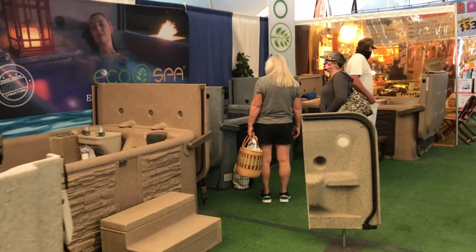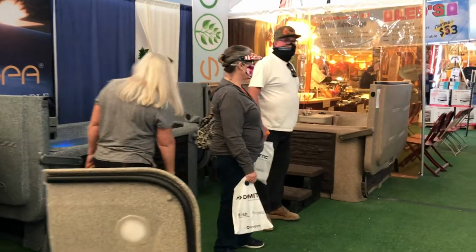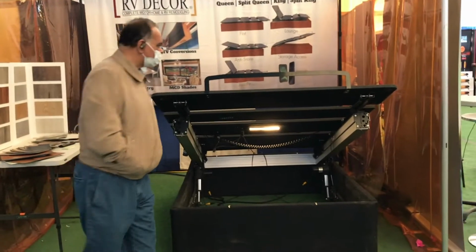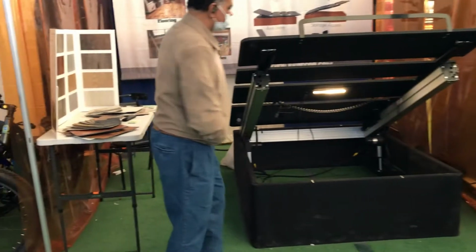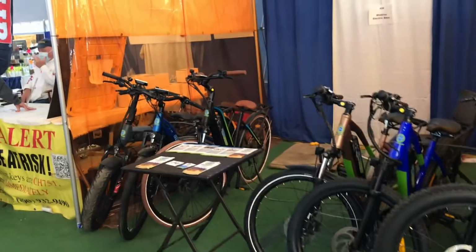Hey, look, you can even get a hot tub for your motorhome. I'm not sure that's too realistic, but they're here. Here's this bed raising system. This is kind of a nice little setup. That's if you can't lift it up yourself. It's all electronic, works pretty good. Some more bikes, electric bikes that are here.